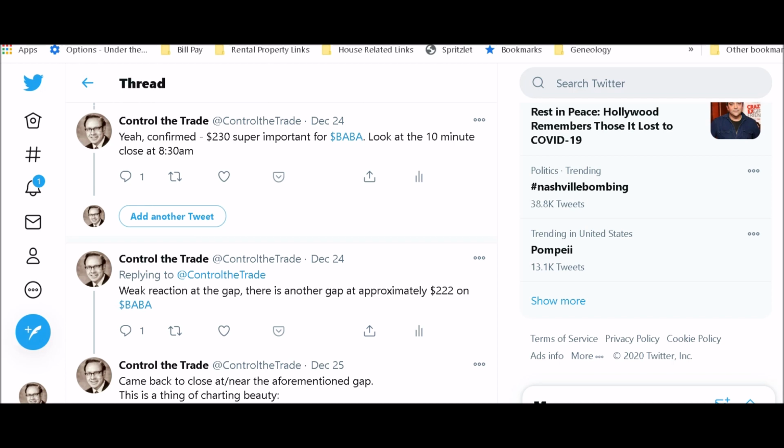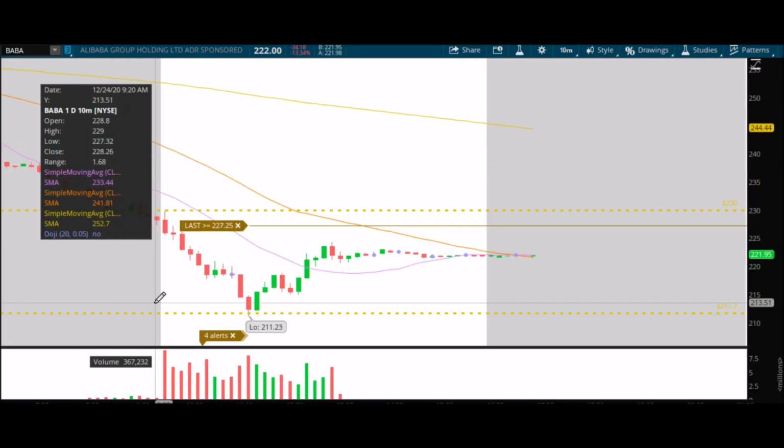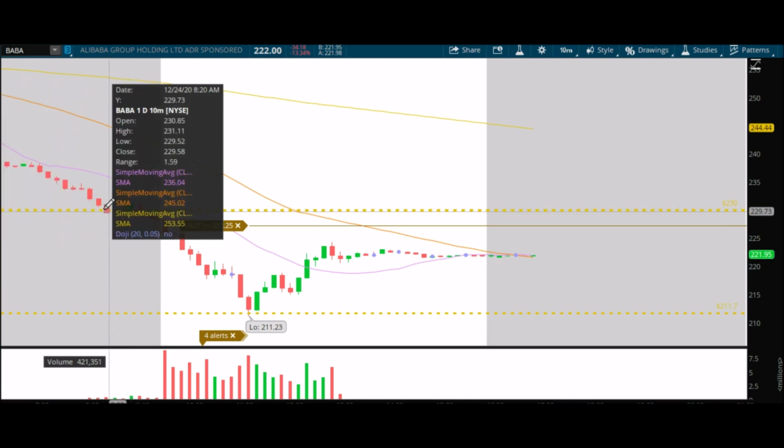Let's do that. So here's that 10-minute chart. Here's that 10-minute chart we were talking about. Let's go to 8:30 now. I don't suggest people trade in the pre-market, but it's good to get some clues from the pre-market. There's lower volume in the pre-market, but when a stock is on the move, you want to be aware of it.